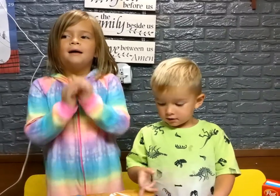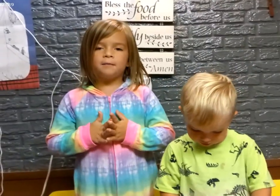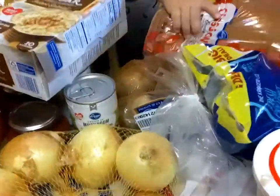We got the giant thing of goldfish because they can take those for snack too. Hazelnut spread, just because it's very yummy and I love it on waffles. The thing I love most about hazelnut spread is it's good on pretzels, and it's good on waffles, and it's basically good on anything except for toast.